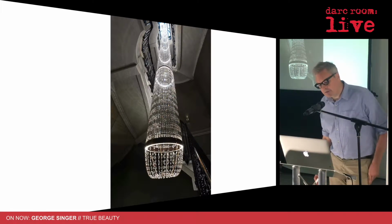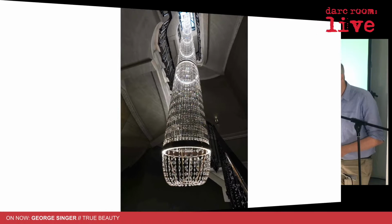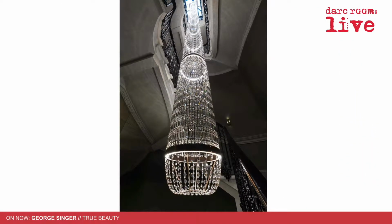The next chandelier is called Xenia chandelier. It's an 11-meter long crystal chandelier for a house in Glasgow. It was a beautiful period townhouse. The crystals are from Egypt. It's a kind of Egyptian crystal. It's a smoky grey-brown color to complement the dark balustrade, the dark wallpaper and carpet in the space.